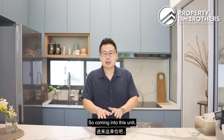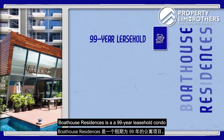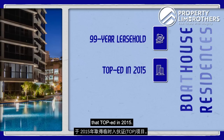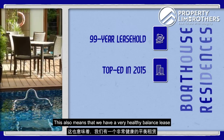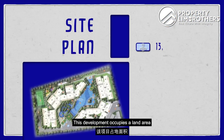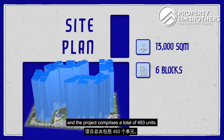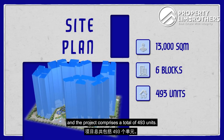So coming to this unit, let's talk about some facts about this project. Boathouse Residences is a 99-year leasehold condo that TOP in 2015. This also means that we have a very healthy, balanced lease of 87 years left. This development occupies a land area of 13,000 square meters. There are a total of 6 blocks here, and the project comprises a total of 493 units.